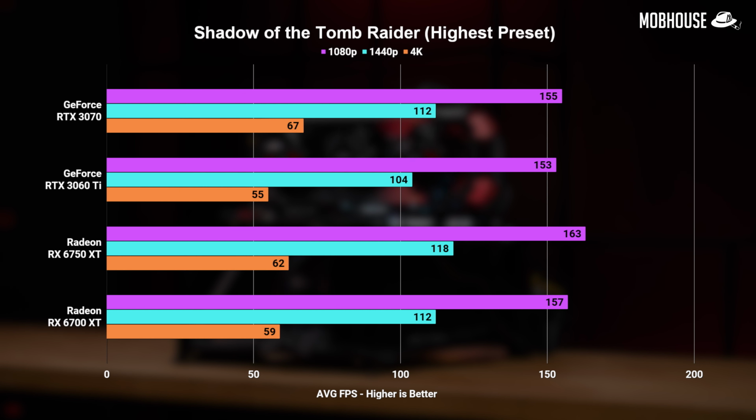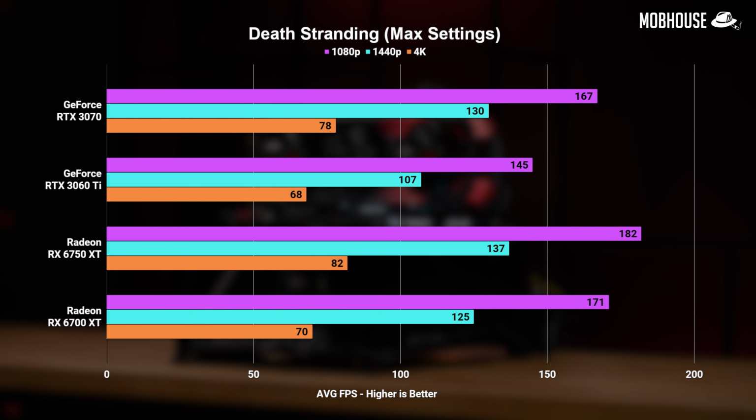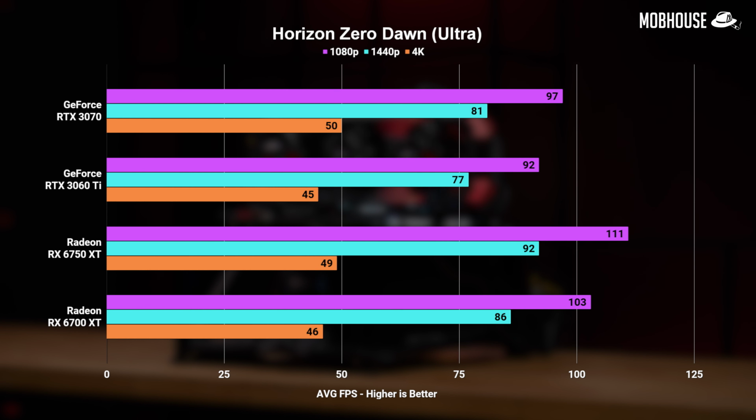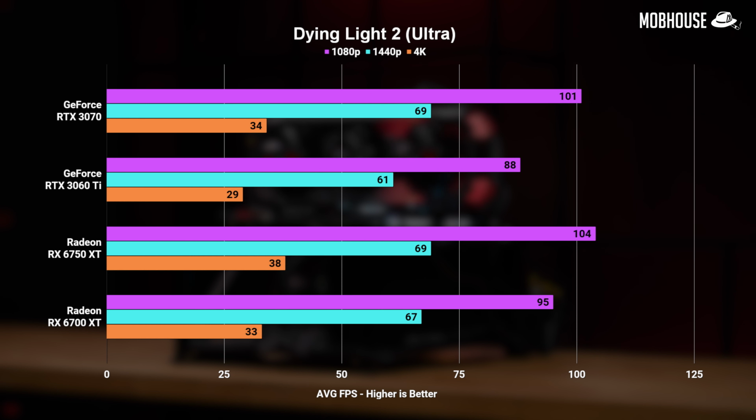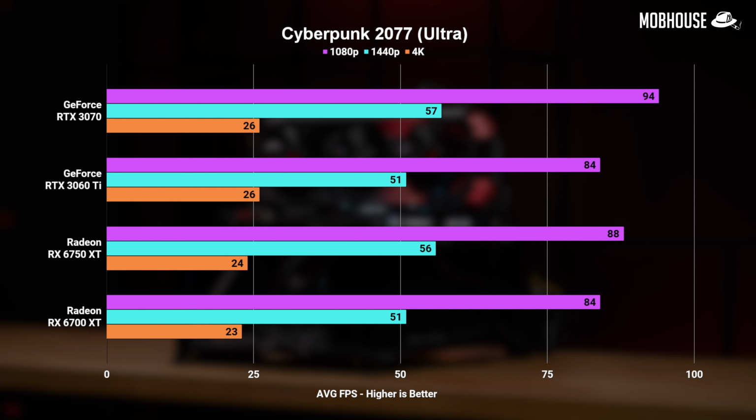Taking a look firstly at Shadow of the Tomb Raider, the 6750 XT is 7 to 9% better than the 6700 XT and is on par with the 3070 in 1080p and 1440p, yet it lost to the 3070 in 4K by about 5%. A similar pattern can be seen in Death Stranding, but the 6750 XT actually beat the 3070 in Horizon Zero Dawn by 7%. Dying Light 2, which is a newer title, saw the 6750 XT beat the 3070 by 3% and the 6700 XT by 9%. Cyberpunk 2077, however, saw the green team taking back a 6% lead.